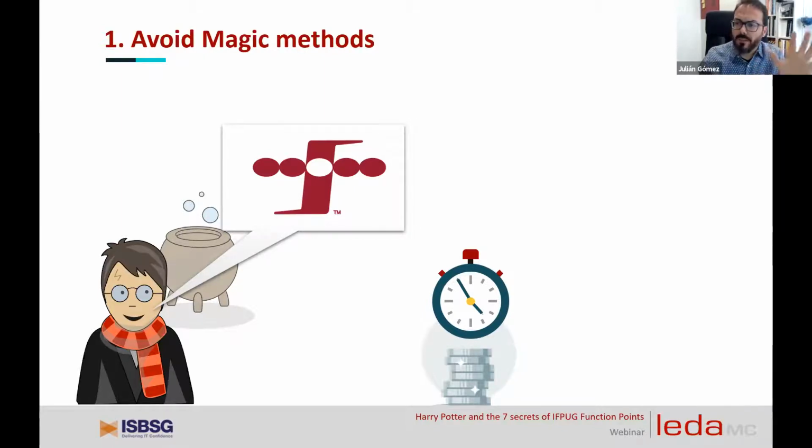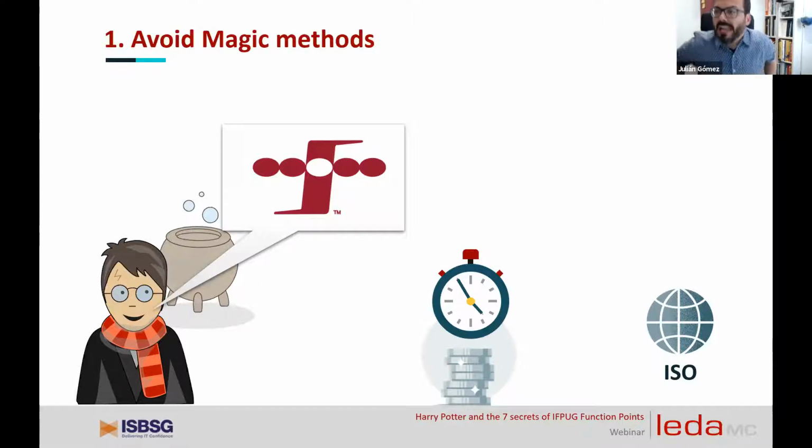And why is Harry Potter recommending function points? He is recommending them for a lot of things, but I want to focus only on three. The first one is that IFPUG function point is an ISO standard. That is the difference between a magic method and a real method, a scientific method. An ISO standard needs a revision between peers, and is checked by different persons with different profiles and different skills. And that assures you that it is a good method. That is a very interesting point.